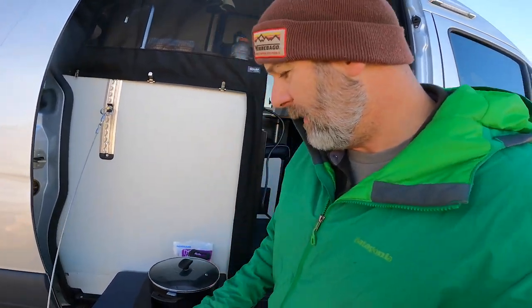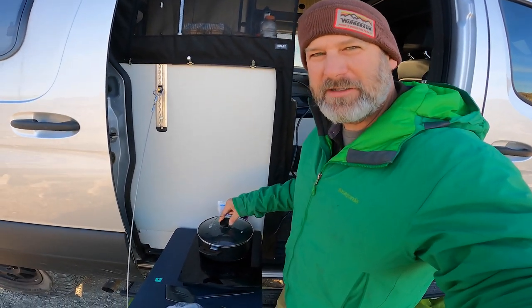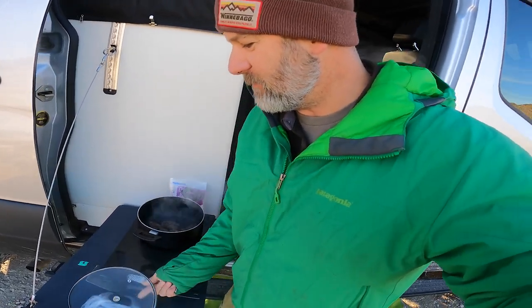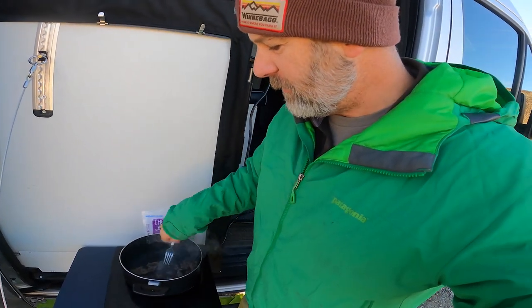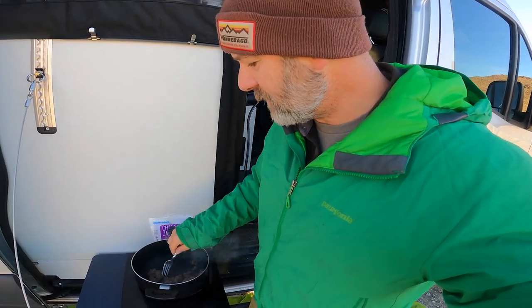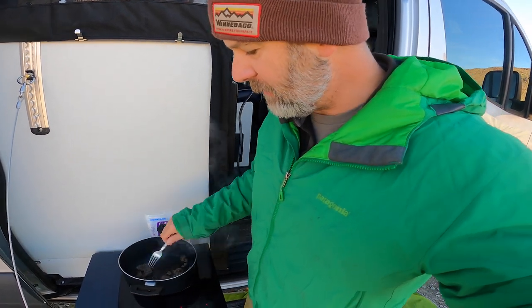I'm gonna piece it all together and make some breakfast burritos this morning. My number one priority in cooking is trying not to make any more dishes than I have to. That even sometimes precludes cooking certain things. But that's just the way I roll. And this will be pretty much a one pot wonder.